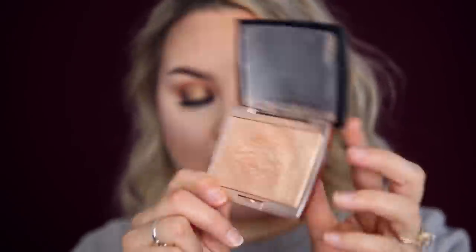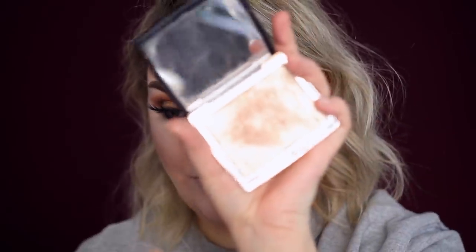All right, so a highlighter that I really fell in love with in 2018 was the ABH Omrizi highlighter. Lately, I've been using my Ofra highlighters again, but this one is the one that I've most used in 2018. It's such a beautiful highlighter that I bought 2 more, and I'm still not even close to hitting pan on this. So I like to take it on my BH Cosmetics number 140 brush. Just really focus it where I want it.